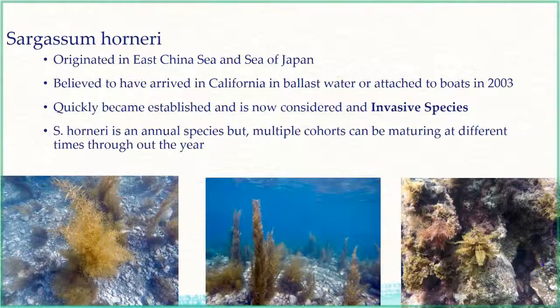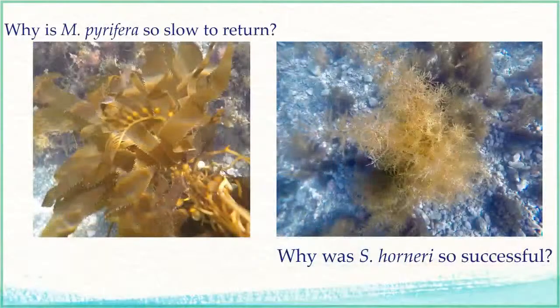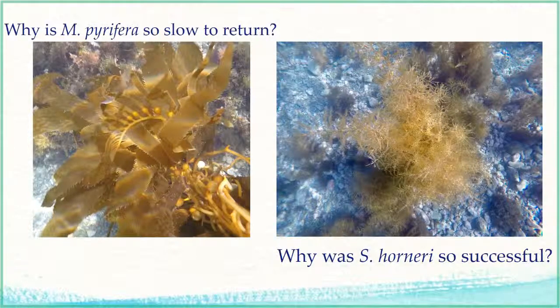And we're going to get a little bit more into that because those two kinds of life histories might be causing what we're seeing to happen in our kelp forests today. All right, so we still have a lot of S. horneri around. We have some areas where there is kelp coming back, but it's still not nearly at the density as it was before that El Niño. So why is our kelp taking so long, and why is this one particular species so successful?